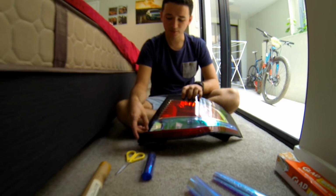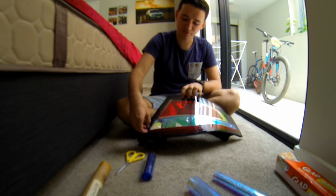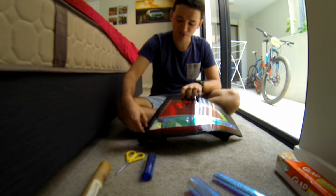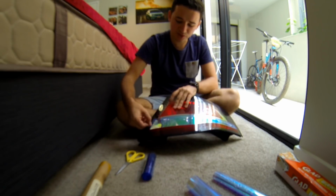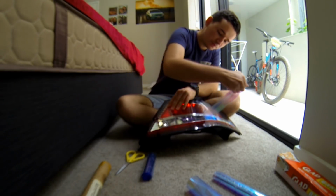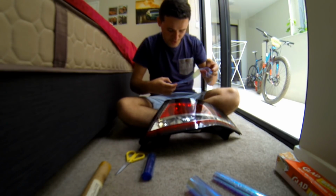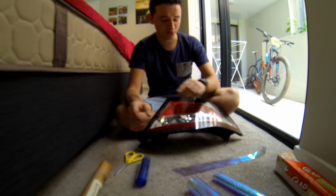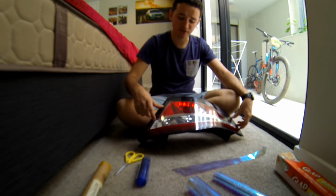So anyway, what I'm going to do is peel this stuff off right here, and I'm hoping that it comes off all in one piece so I can just trace it. And it looks like it maybe will. There we go, look at that. Oh no, it's chameleoning on me. Damn it. What you guys are going to do is put some baking paper over it and trace out the chrome strip.